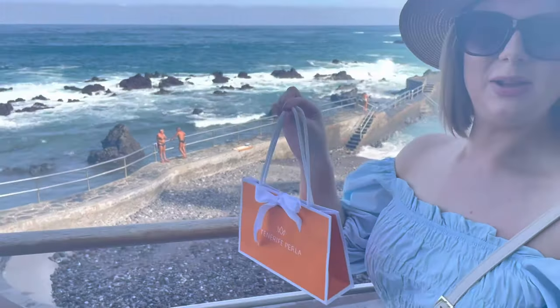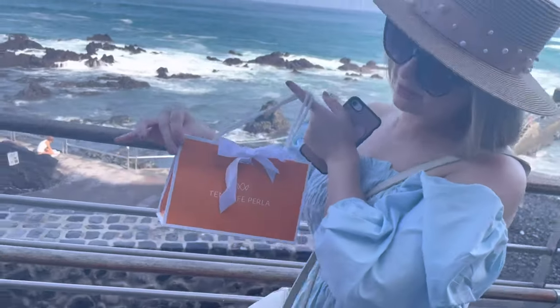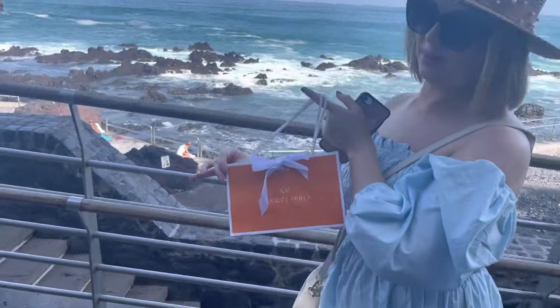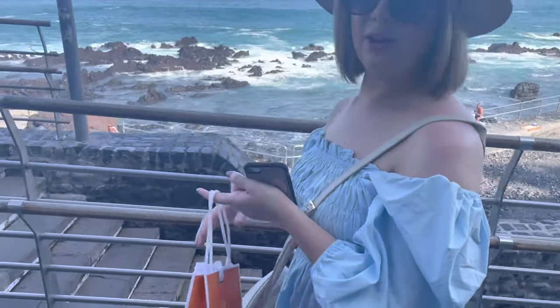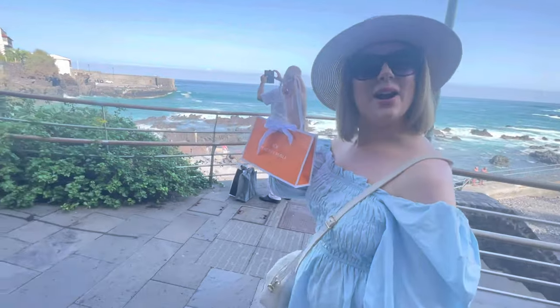I've been eyeing a bracelet up in here since we arrived, and it's absolutely beautiful. So Tenerife perla, and the pearls in there are absolutely gorgeous. So when we get back to the hotel, I'll do a little unboxing and I'll show you what I got.